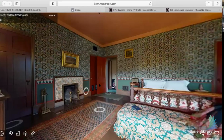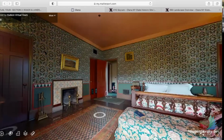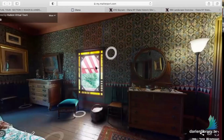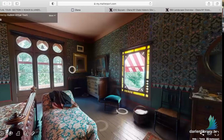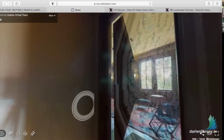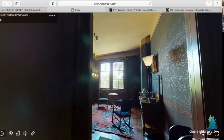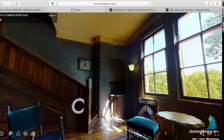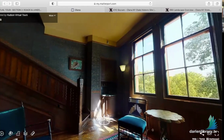And this was the Church's bedroom. We can see this heavily patterned decorative scheme in this space. In this room, we have the Church's dressing room. Once again, it's a little bit more subdued, but you can see this patterned wallpaper.